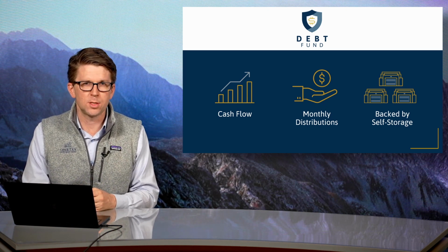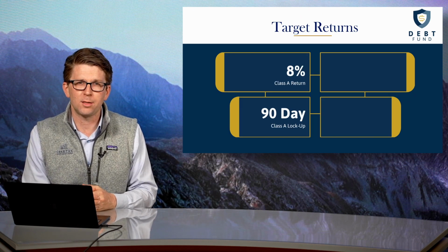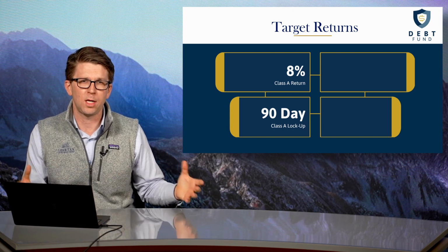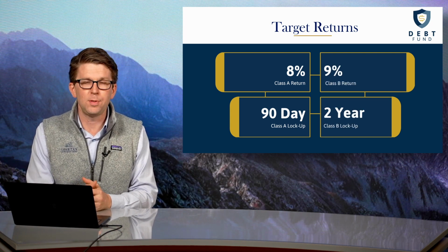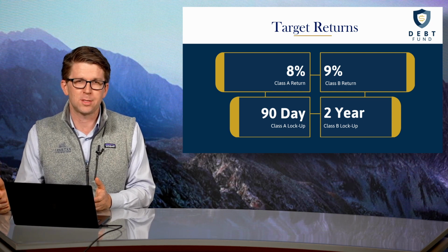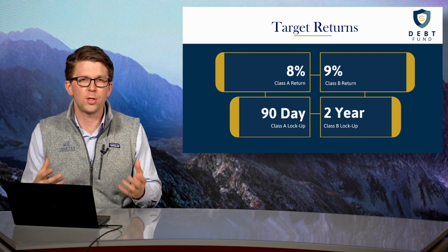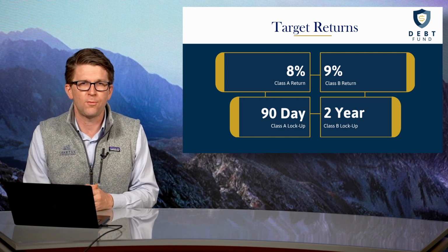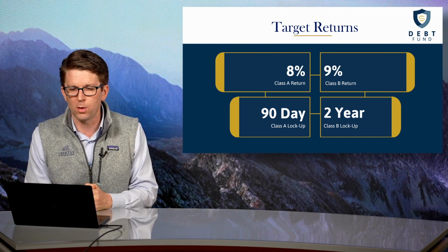And the target returns on the debt fund are 8% if you want a 90-day lockup period, meaning that we'd have to have the money locked up for a minimum of 90 days before you can call it, or a Class B note investor, which is going to get a better interest rate at 9% and have a 2-year lockup period. And both of the details on the redemption period can be found in the PPM. Highly encourage you to review all the offering documents before making a decision.